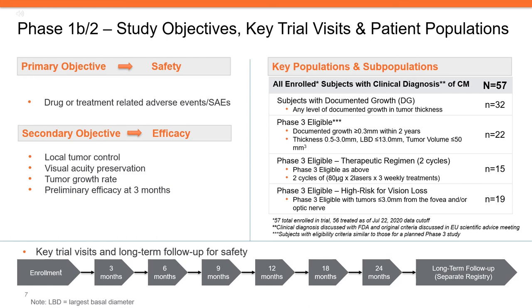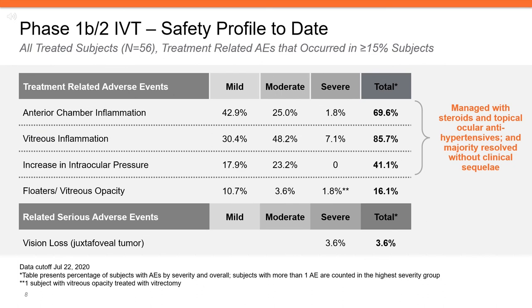had an effect. The primary objective of the study was safety, with a secondary objective of exploring the efficacy. The safety profile during this study was fairly favorable, showing adverse events mainly in the inflammatory categories, including anterior chamber inflammation, vitreous inflammation, increased intraocular pressure, floaters, and vitreous opacities. These were easily managed by conventional topical or oral anti-inflammatories. There were a few cases of severe visual loss in tumors that were specifically subfoveal or juxtapapillary.